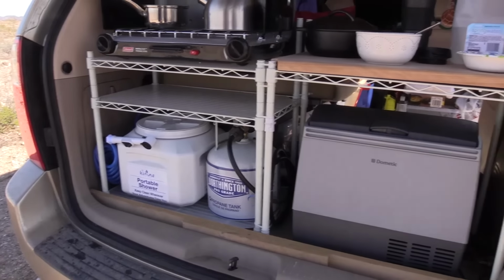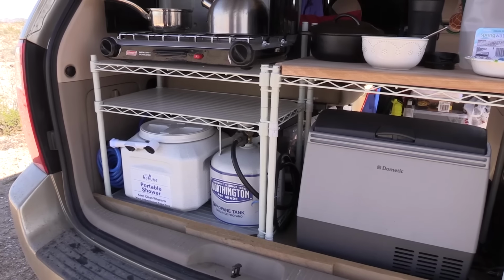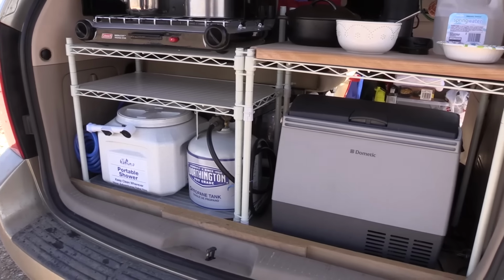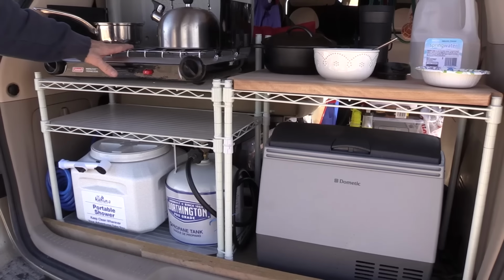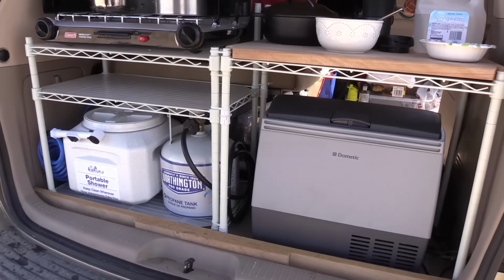I was told a long time ago, if you buy quality, you're going to be in better shape. But that doesn't mean that you have to go out and spend thousands. I mean, the most expensive thing here obviously was the refrigerator. But online you can buy these for $60, $50. Right. These are about $50 depending upon where you go.